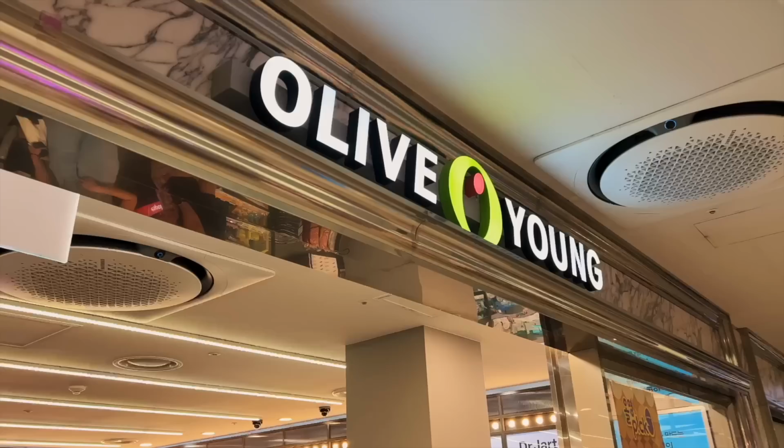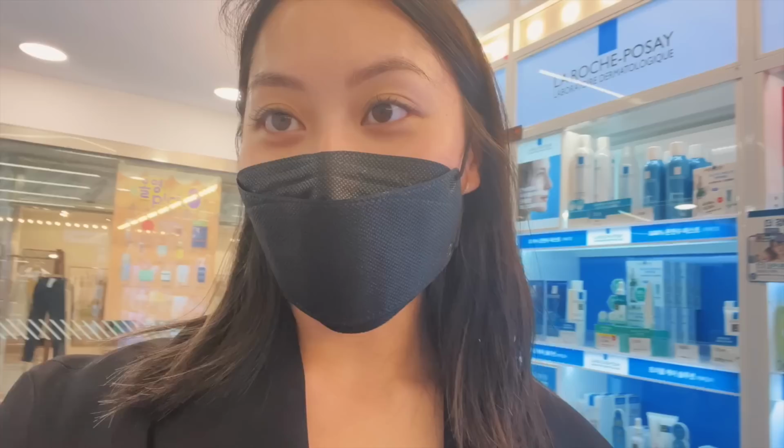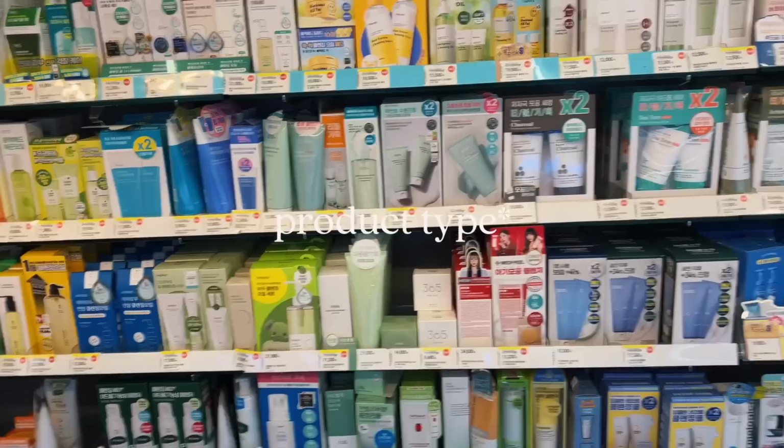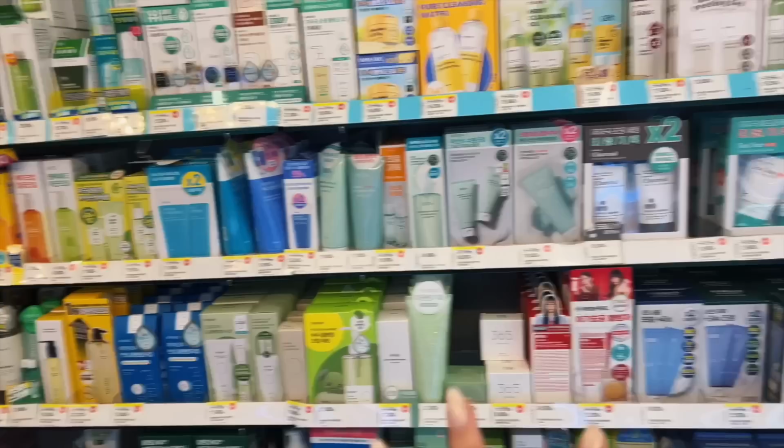Okay, we've made it to Olive Young in the Express Bus Terminal. It's super busy down here, but this one is already bigger than the other one that we went to, so hopefully we can find everything we need. It's pretty cool. They have everything by skin type, so they have a whole SPF section. I think this is the cleanser section, and then they have it by different brands.